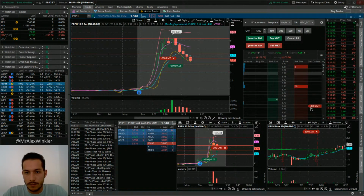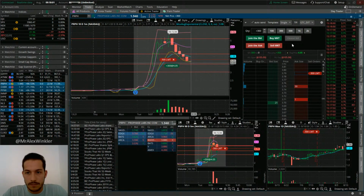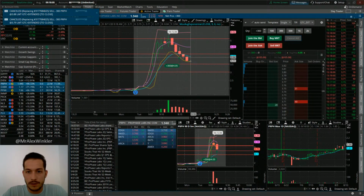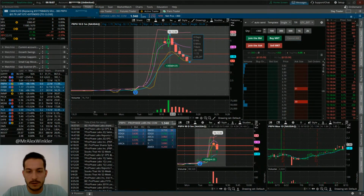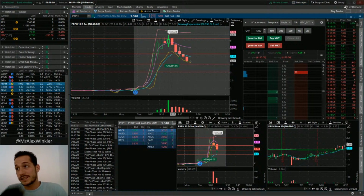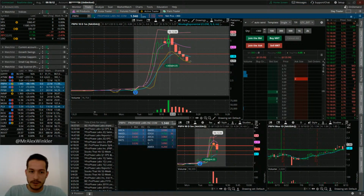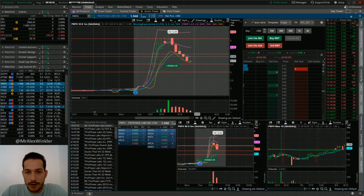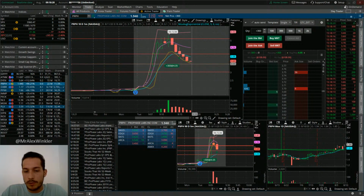Yeah, a lot of selling on this one, guys. Possible retest here. This is why you use small position size. That was a 30% flush. That was much more aggressive than I was looking for. PRPH, we could pretty much write it off now. I mean, I don't want to be biased towards it. We have big support at 3.50.